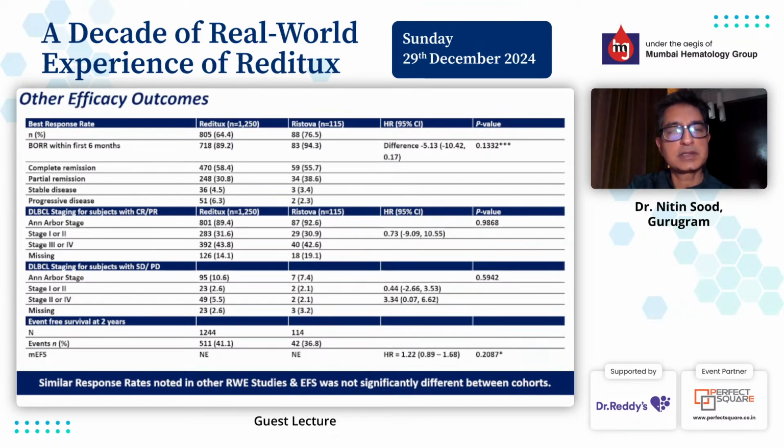These are other efficacy outcomes. Whether it's DLBCL, best response rates, or event-free survival, they're roughly equivalent. If you look at the right column, the p-values are not significant for any of them, indicating both groups perform equally well.